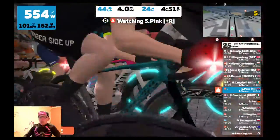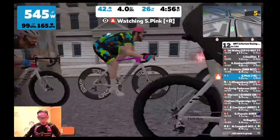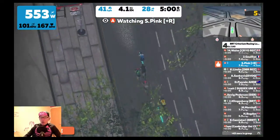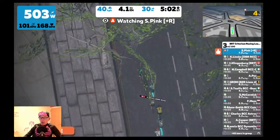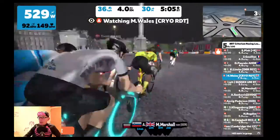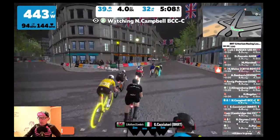So we're now 4 kilometres in, so the lead-in is finished. They're now on the actual course. 6 laps. Wales, I just saw on the screen. There he is. No, it's the wrong one. Back to Campbell.